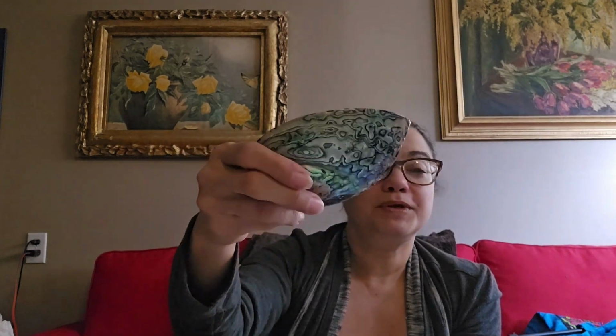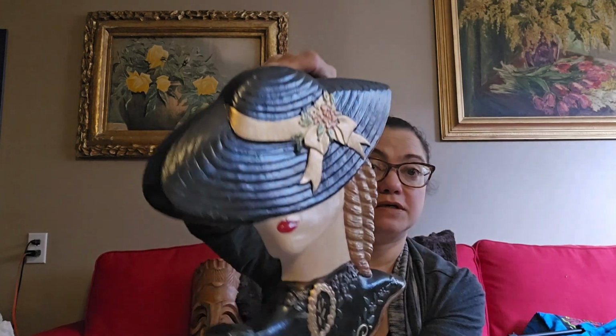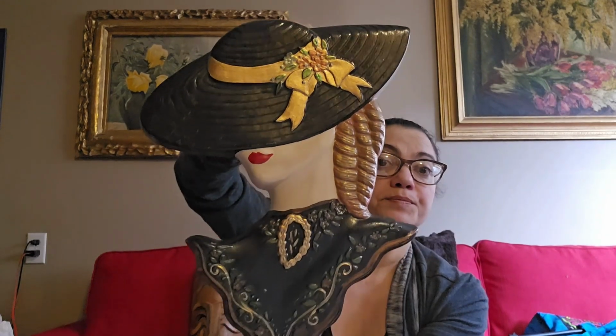Another shell. This one's a tiny little abalone one. These are harder to find, the bigger ones. The little ones are still available. I think it's an endangered species nowadays, so it's really hard to find them, and I don't know if at some point in time we'll actually just not have them. Our native people actually use that for smudging, so that's something that's very important to them.